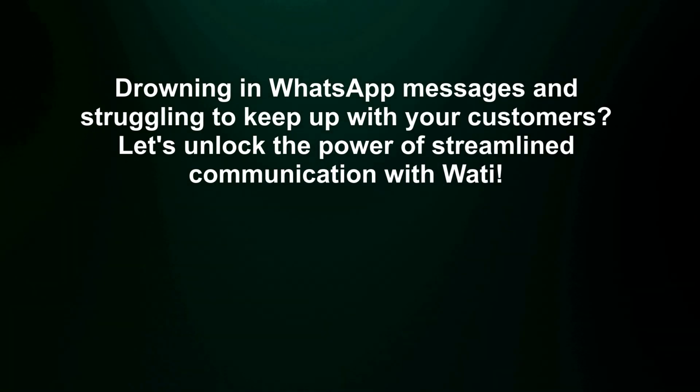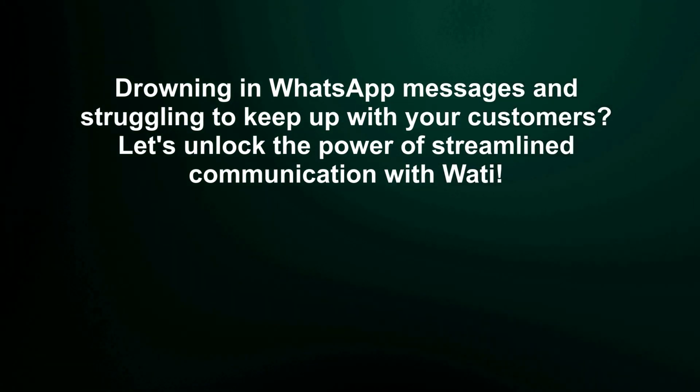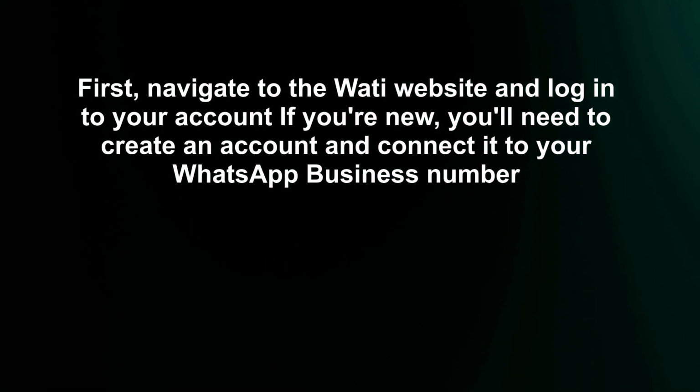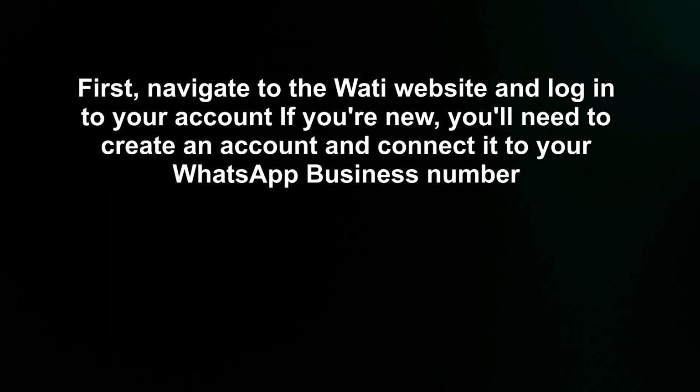Drowning in WhatsApp messages and struggling to keep up with your customers? Let's unlock the power of streamlined communication with Wati. First, navigate to the Wati website and log into your account. If you're new, you'll need to create an account and connect it to your WhatsApp Business number.